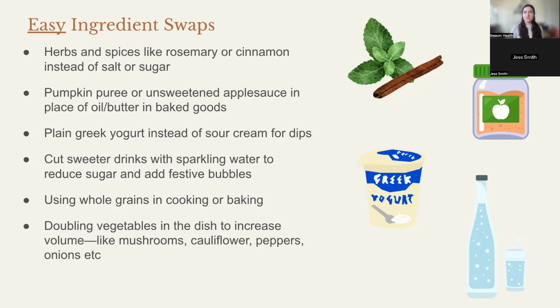Mushrooms are one of my favorite things that have like a meaty flavor. So if you're doing something that has ground meat in it, you could use half ground meat and half mushrooms. And not only is it cheaper because then you're only using half of the more expensive product, you're again getting that fiber. So yeah, I think that's a fabulous idea. You'll have to let us know how it turns out.